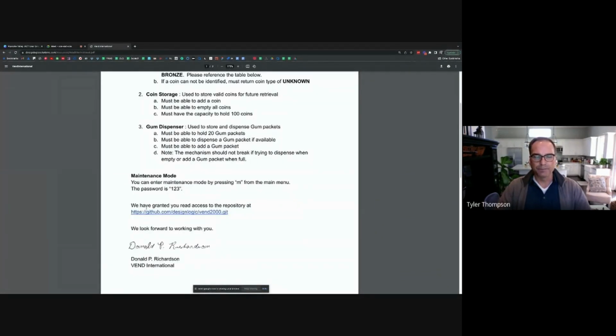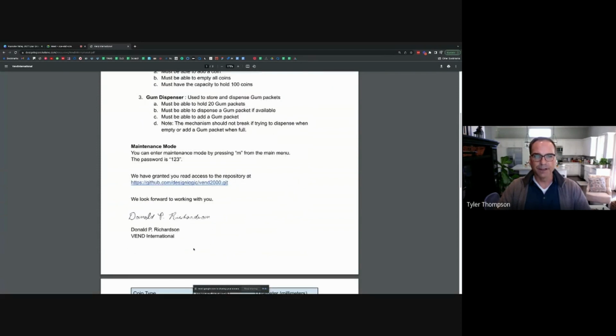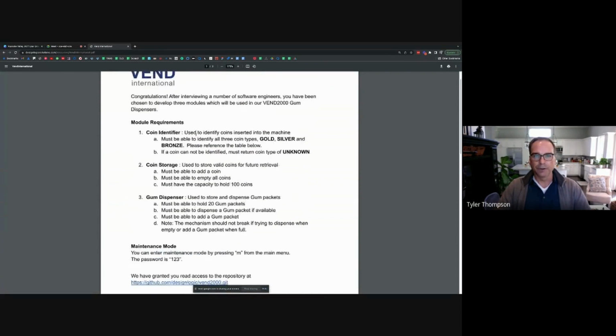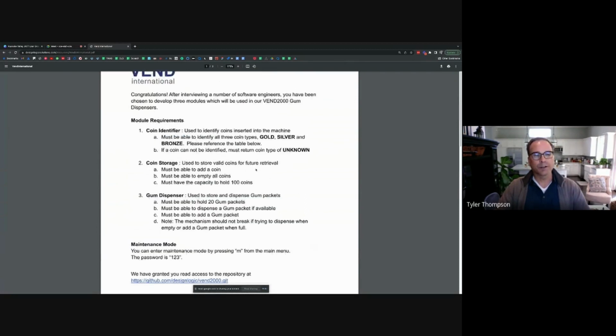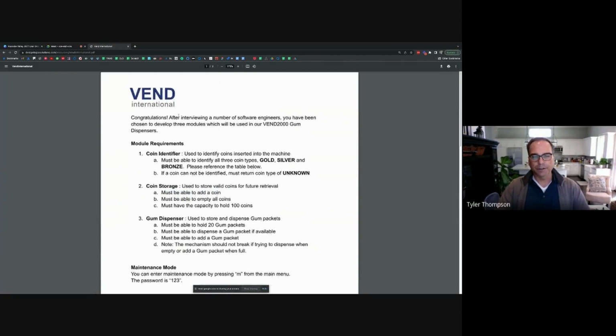You guys should have this PDF up and running now. And here's the GitHub repository that they've given us access to. For the coin identifier, there is a table below that will tell us what the coins look like. So this is our project. Vend International has created the hardware for this gum vending machine, and they've asked us to implement the software side of it and the logic part of it. This is what we're going to use to drive what we're going to build here.